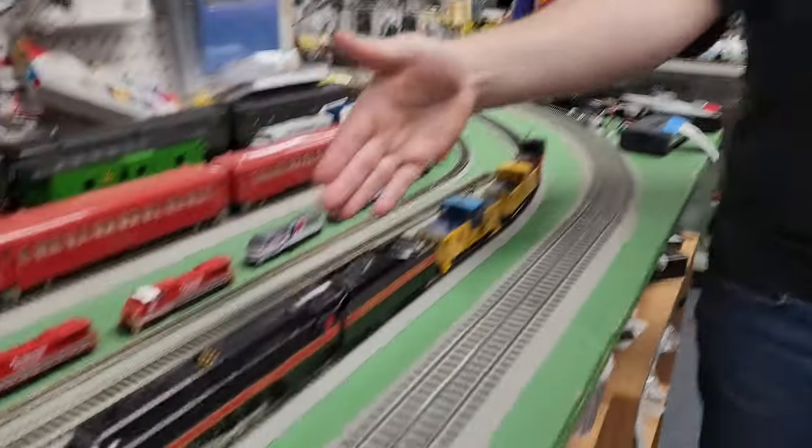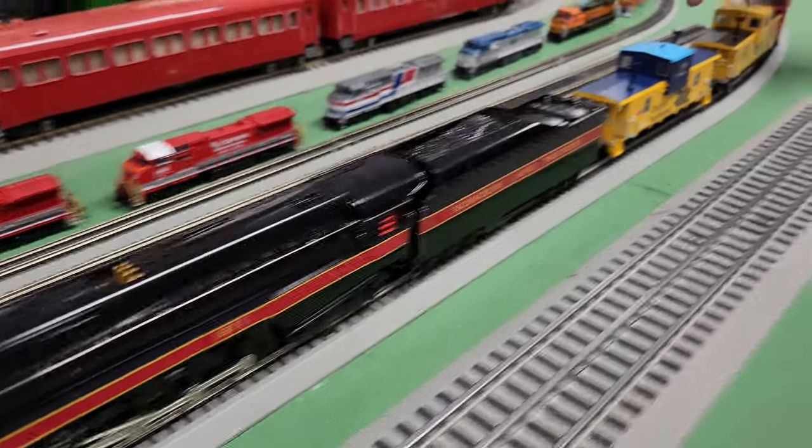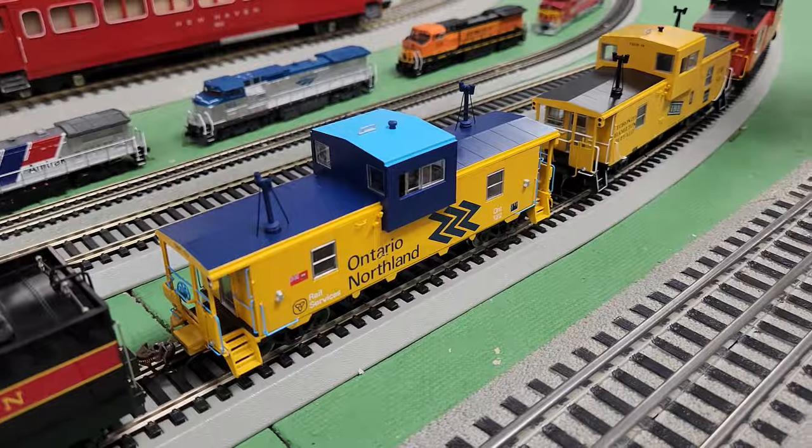So it's a great running locomotive here. It sounds pretty good too. And the big selling point for this engine here is Engineer Hall. Take a look at this train that we have here, okay? We got 611 here. $269.99 is what we're selling it for. Right. See these three cabooses? These three cabooses cost more than that.